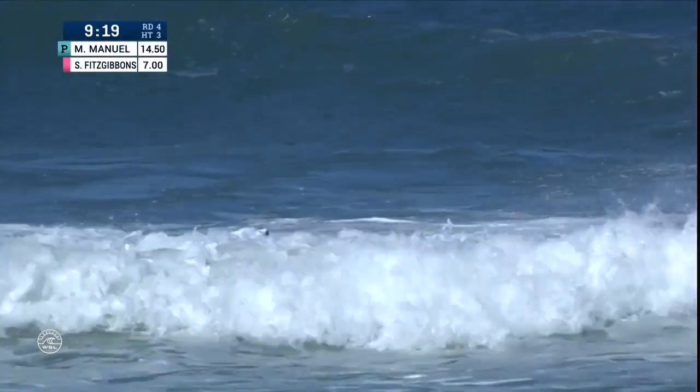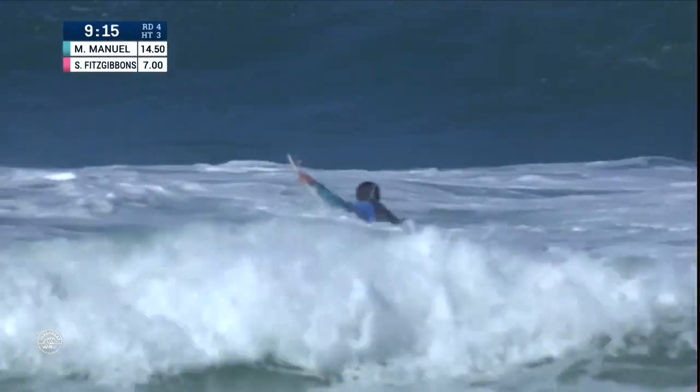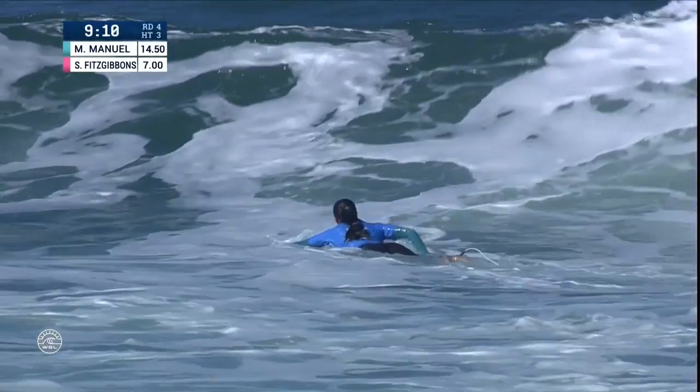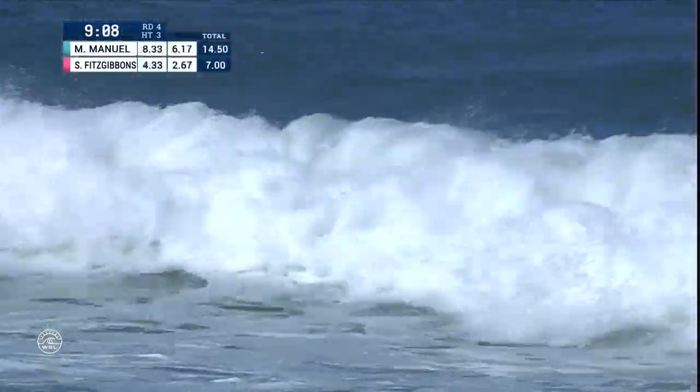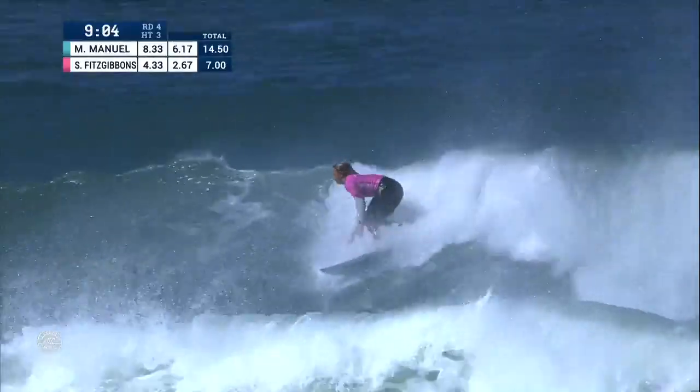Much different from her 6.17, but that first turn very similar. Nice solid carve with a bunch of water flying off the rail. Take a look at the replay here. You see this improving her situation? I definitely think this could improve Malia Manuel's 6.17.